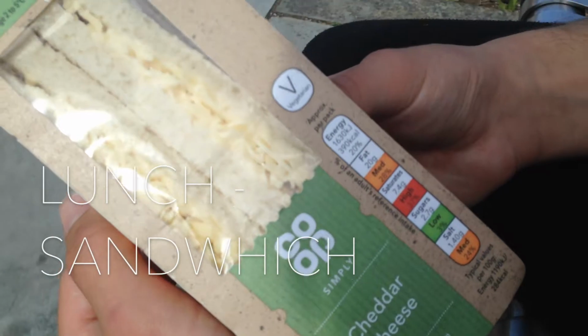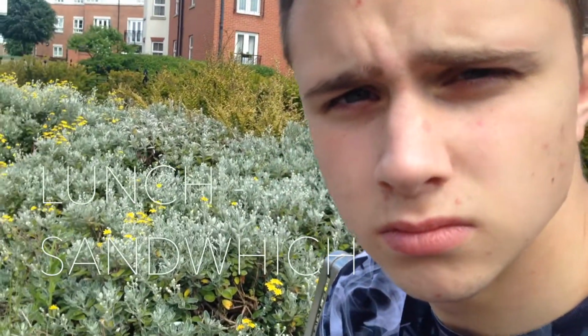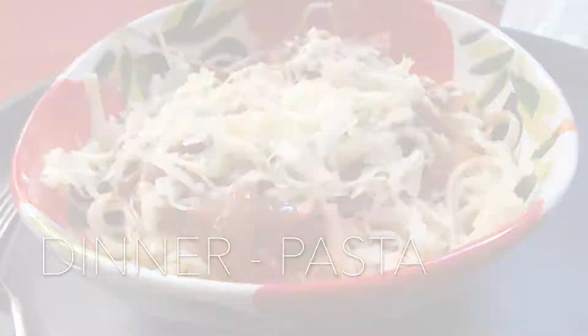Now for lunch, we just went to the Cup and we actually just shared this cheese sandwich, and that was it because we weren't that hungry from the pancakes. Then later on it was tea or dinner and we decided to make some pasta.